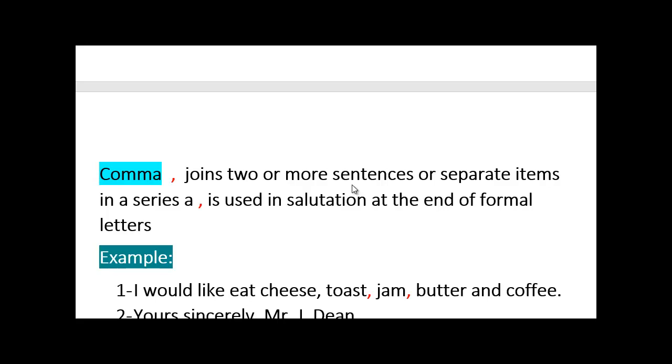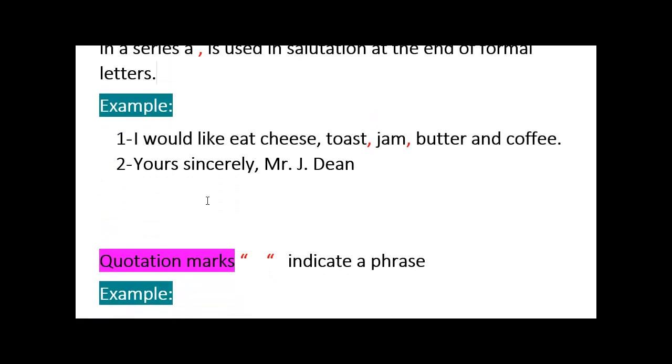And if you have a series of things like names to be listed, it also shows that you can, or in a salutation or at the end of a formal letter. Yes, that's true, okay? So that is the comma, as you can see here from the examples in front of you.